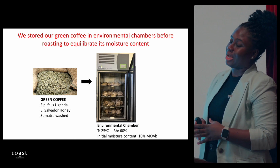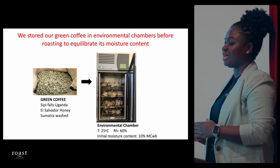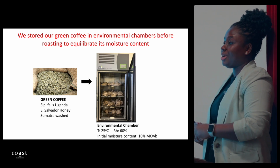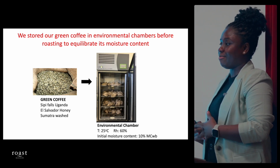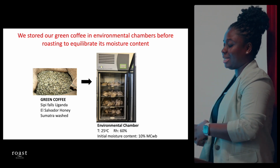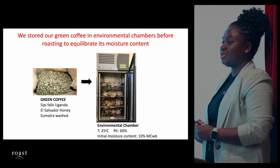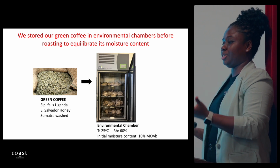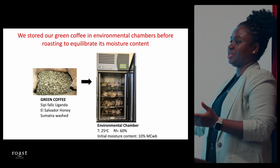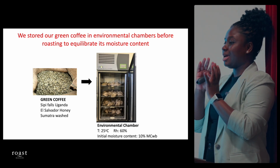Now, this experiment lasted for about 4 months, so we wanted to make sure our green coffee isn't changing during that time. What we did was we stored our green coffee in environmental chambers at a temperature of 25 degrees Celsius and a relative humidity of 60%, and this represents typical warehouse conditions. The only thing we are varying is our roasting process, so we tried to keep our green coffee the same.